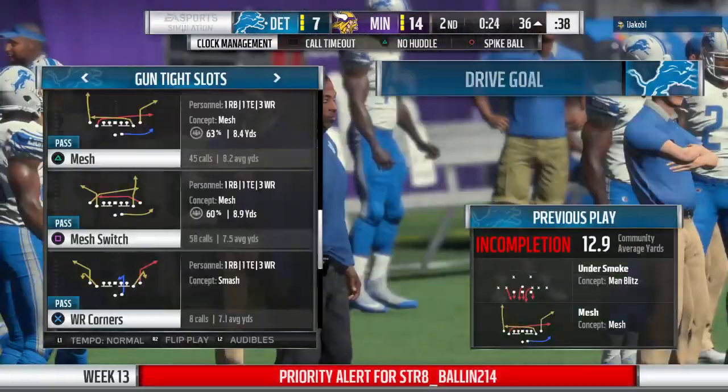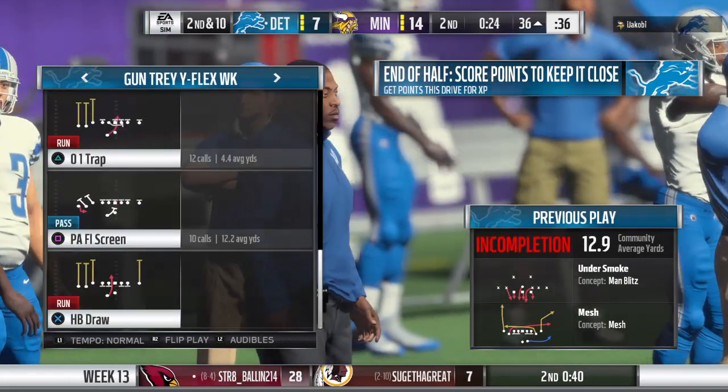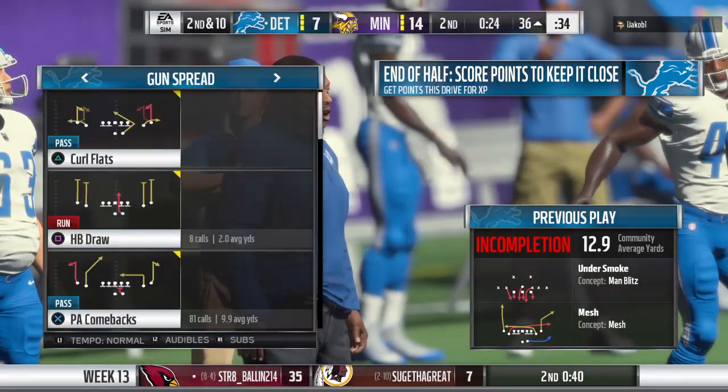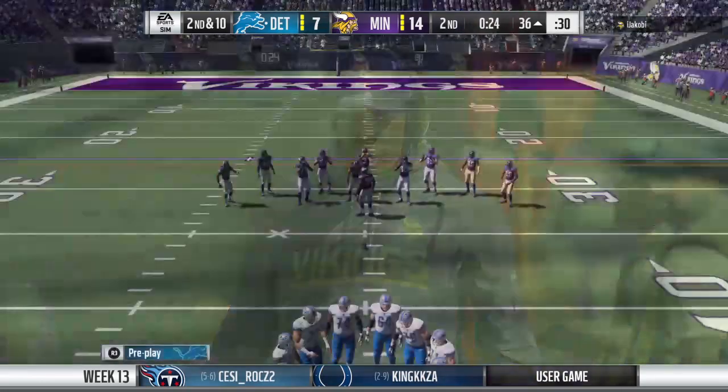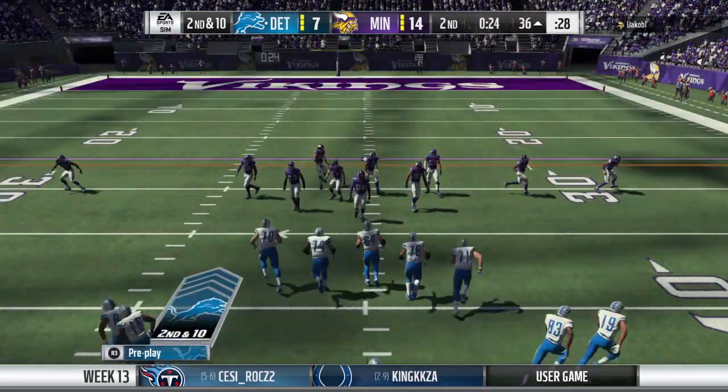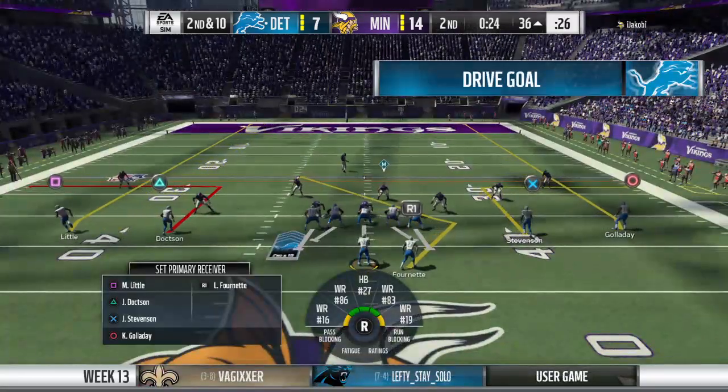Eric Ebron, the big tight end, his intended target. And it's second down. Well, too much oomph, too much mustard there on that pass. They really turned it loose, didn't he? Really cut loose with that one. Sharp, strong. Didn't lead to a completion, though. Made it very difficult.